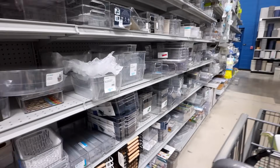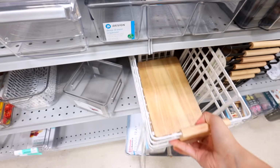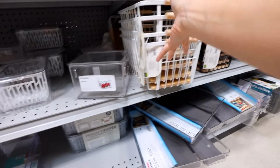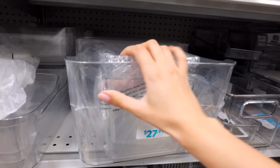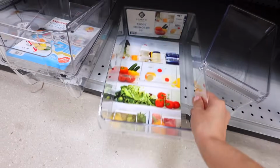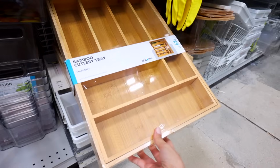Okay, we found it. This is basically what I was looking for. I just wanted a bunch of clear bins that I could help organize, or even these ones. Oh, these would look so good in the pantry. Love that, especially the white. I think I'm gonna grab all 4. But I'm just gonna grab myself a bunch of different organization bins that I feel like would work well for the pantry.